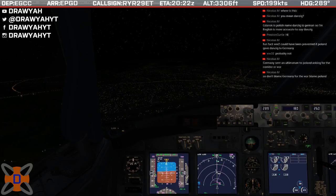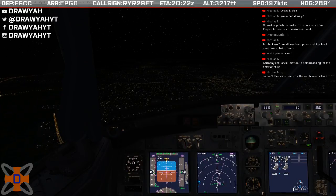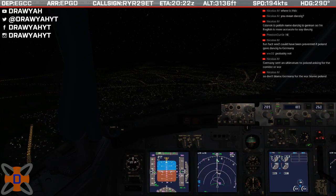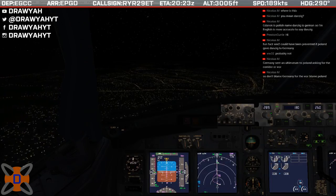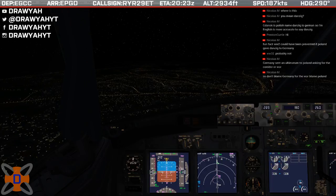Gear down. Scandinavian 45 Tango, right heading 260, descent 3000, cleared TLS 29, report established number 2. Okay, we'll turn right heading 260, descent 3000.